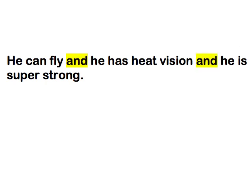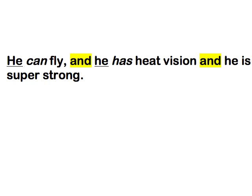Now, sometimes we use "and" without using two complete sentences around it, so we need to see if we have complete sentences. First, we have a subject here, and we have a verb, he can. He can fly. Is it a complete thought? Yes. After the "and," we have a subject, and we have a verb, so then we need to decide if it's a complete thought. He has heat vision. Yes. So on both sides of this "and," we have a complete sentence. That means we need a comma right there.